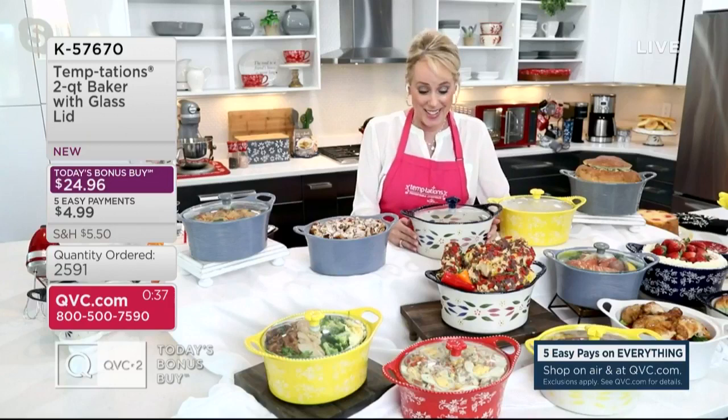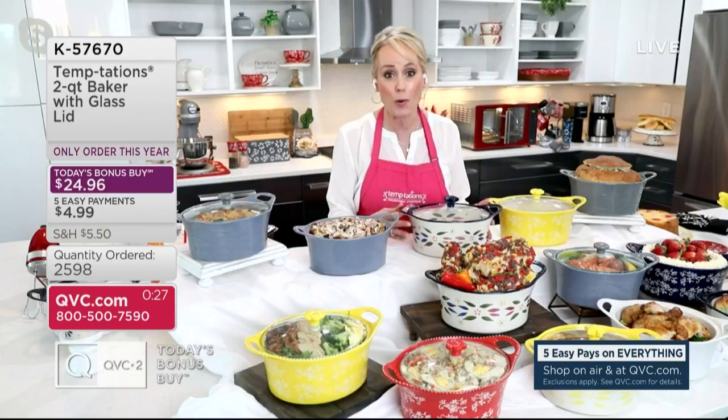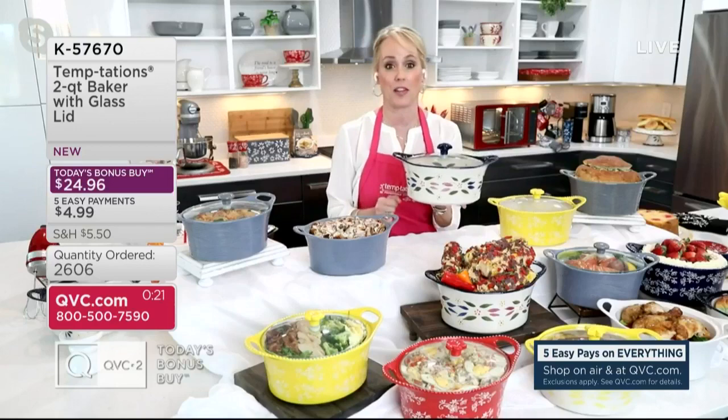And so this is just 5 easy payments under $5. This is your everyday essential piece. If you've never tried Temp-tations, what a great way to give it a try. And if you've been collecting for 20 years, we've never done anything like it before. But hey, let's take a look at the colors one more time.